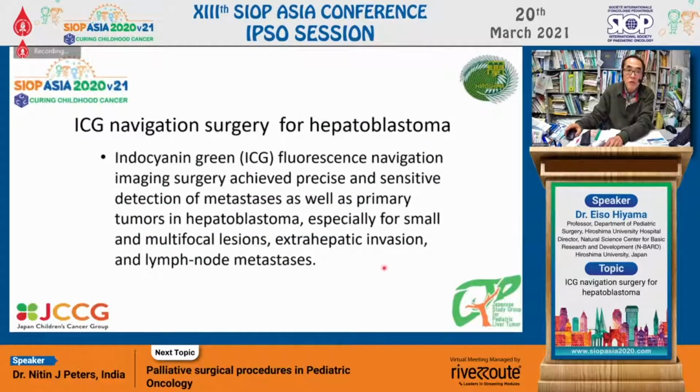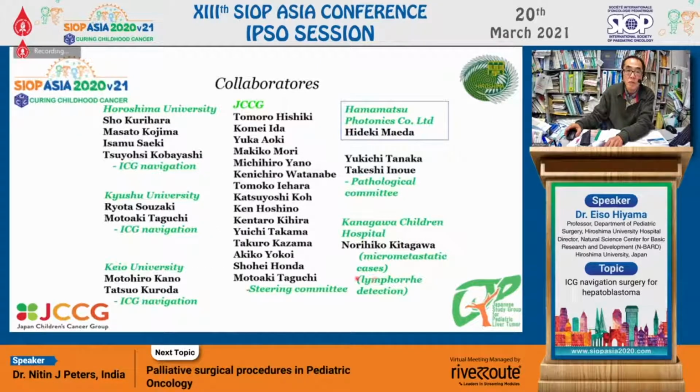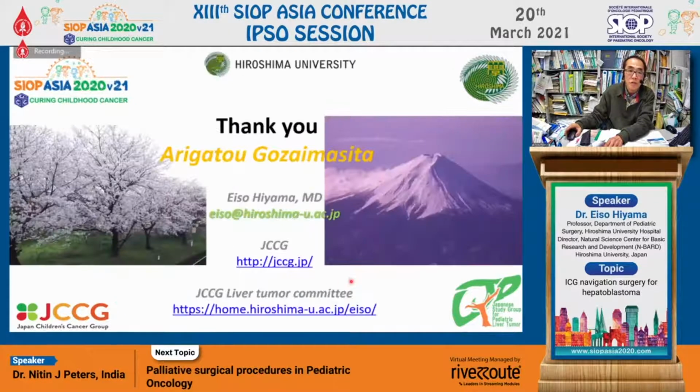So, in conclusion, shining green fluorescence navigation imaging surgery achieved precise and sensitive detection of metastasis as well as primary tumor in hepatoblastoma, especially for small and multifocal regions, except for hepatic invasion and lymph node metastasis. So these are the collaborators. Thank you for your attention.